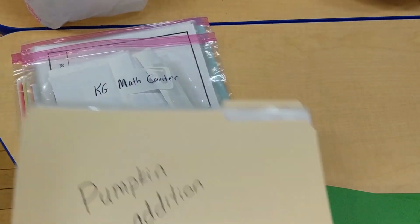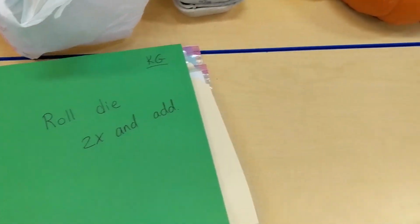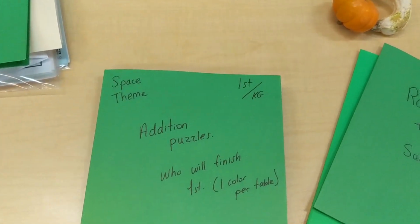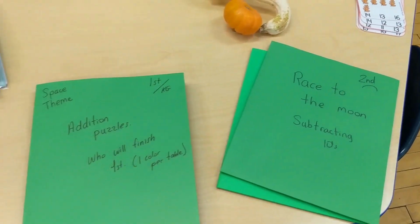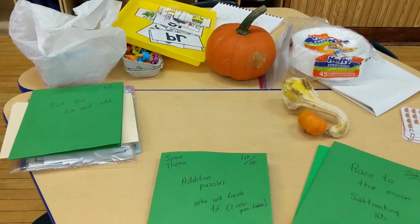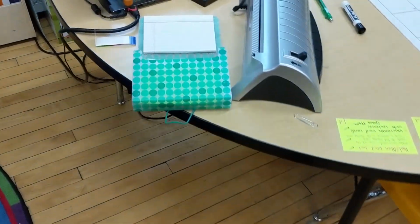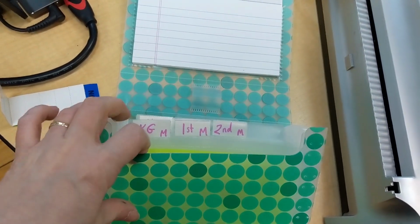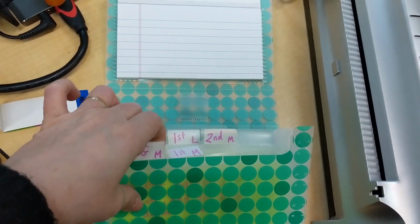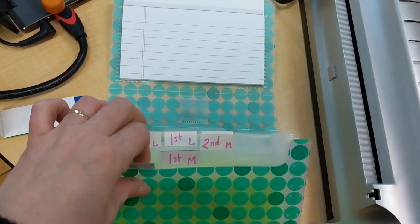So I'm making a pile for all the kindergarten math centers, and then a separate pile for the first grade, and then a separate pile for second grade. Just so when I have to change the centers, it's ready and available for me. Also, I decided to put them inside this index card filing kind of thing. I made a slot for kindergarten math, first grade math, and second grade math, and then slots for kindergarten literacy, first grade literacy, and second grade literacy.